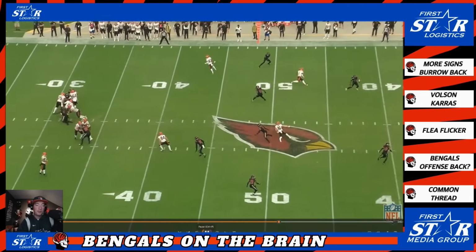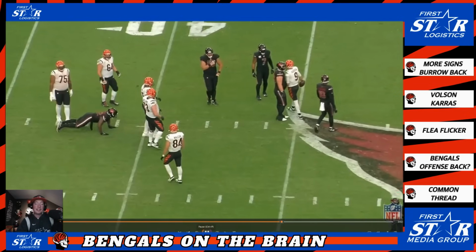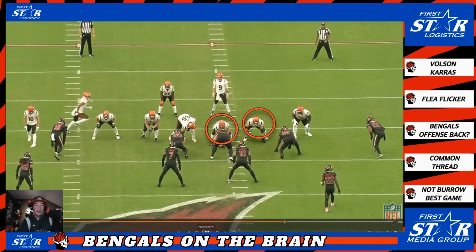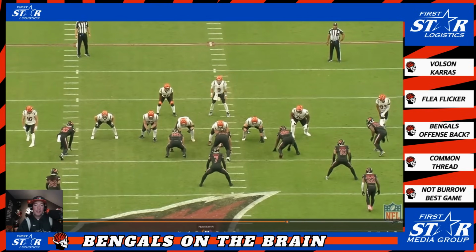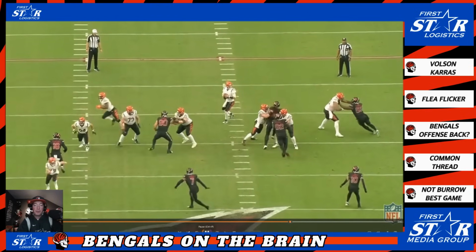Very next play, start of the fourth quarter, and Joe Burrow's going to have to run again right away, 2 for 2. And this time, it's not going to go very far. He takes a hit on the back of his legs. I was a little nervous watching this one, but let's keep an eye on Volson and Karras at center and left guard, respectively. And that's where the pressure comes from.